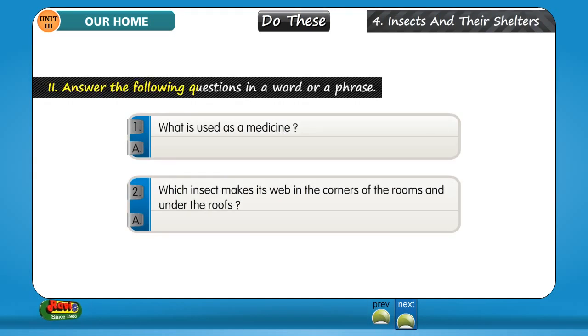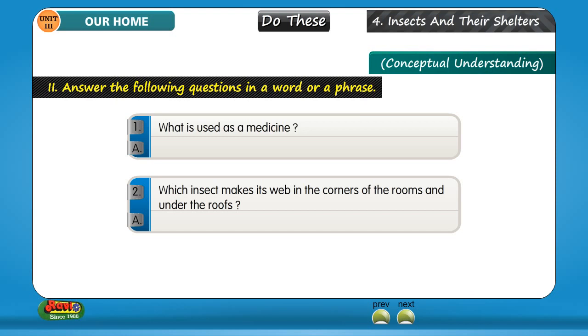Answer the following questions in a word or a phrase. Conceptual understanding.